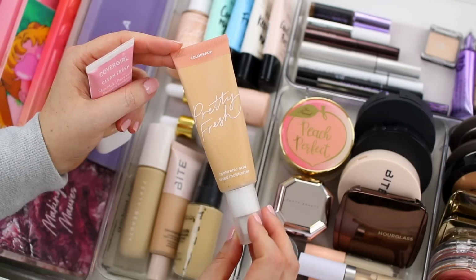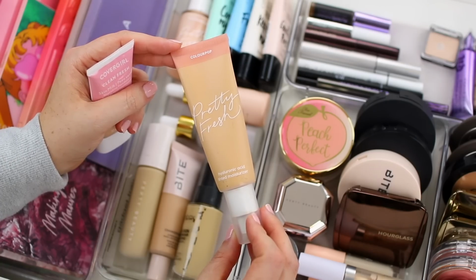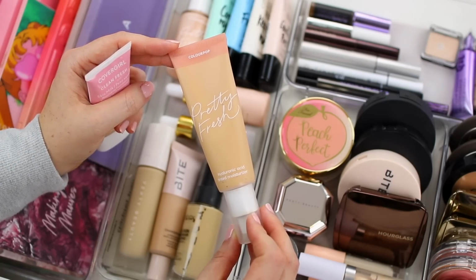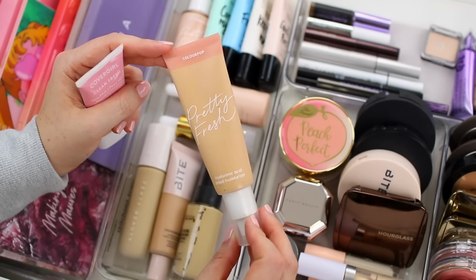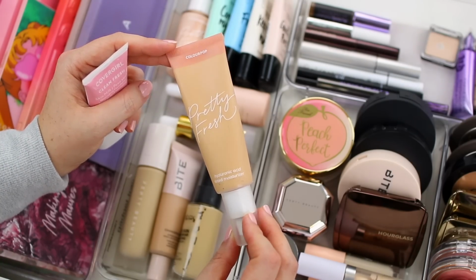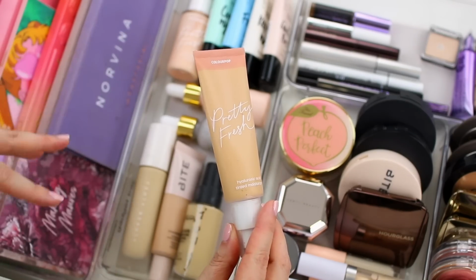I always do make sure to set mine in place with powder, otherwise it probably wouldn't stay on my skin as well. But once I set it with powder, I'm good to go all day long, and it just wears off very evenly. It looks great all day long. So I do love this product on its own. I also like mixing it in with a full coverage foundation just to kind of bring the coverage of like the Fenty foundation down a little bit.